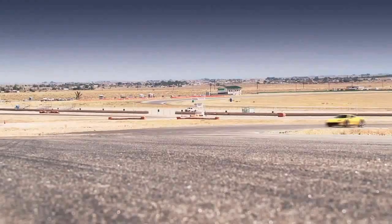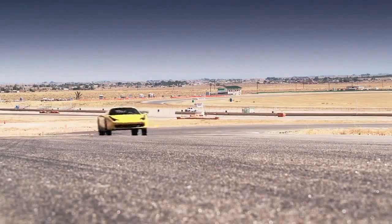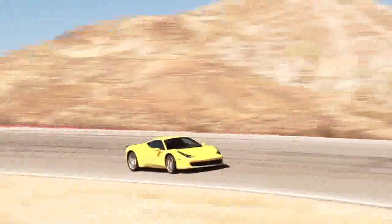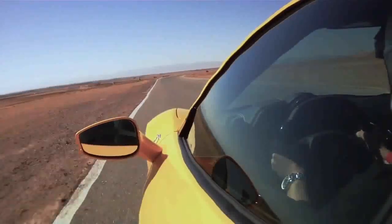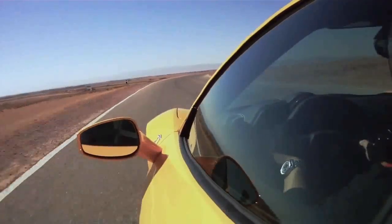You feel that you can do anything with it. The placement of these shift levers is so cool because you're going through the corner, you get a bit sideways like that, and you can just clink it up a gear. Wow. Flat shift. This is a great corner. I'm in 5th gear coming up here, just down to 4th. Oh, bloody hell, that's quick.